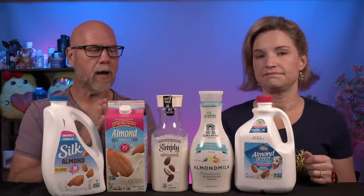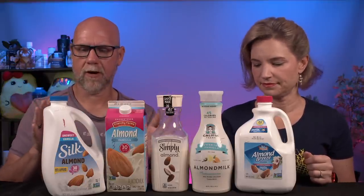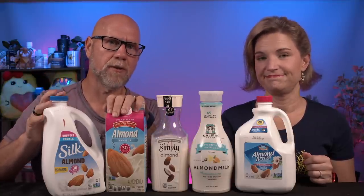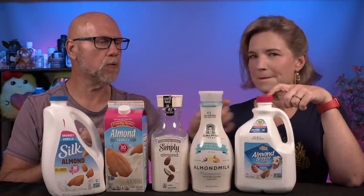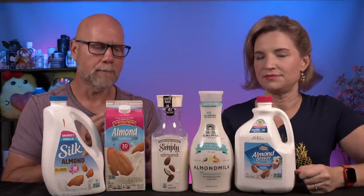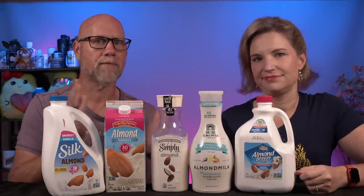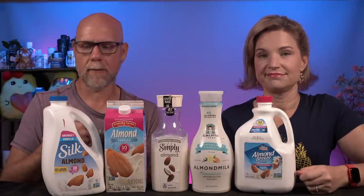So here's what we've got. We've got 5 popular almond milks. Most of these came from our local grocery store, with the exception of this one. This one came from Aldi. If you look at the Almond Breeze container, not in the plastic, it looks almost identical. But someone makes it. Pretty much your store brand is one of these; your store's not making their own. But we've got the 5 that we could find in our personal area.